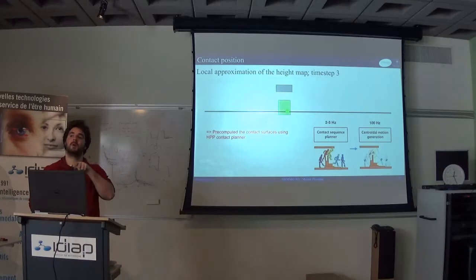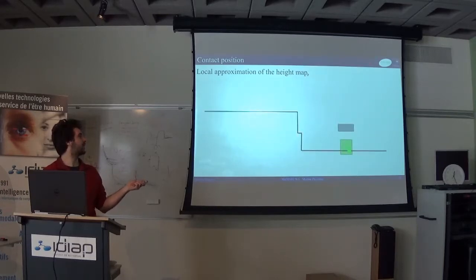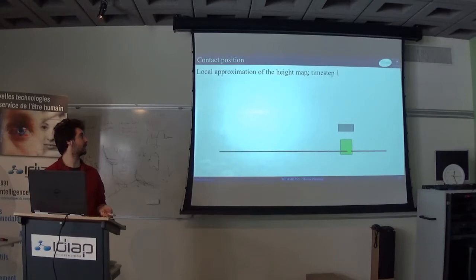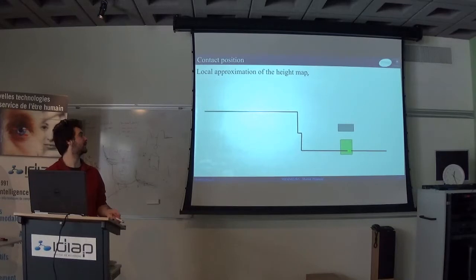So this is one problem of this kind of approach. A student told me, oh, why should we use Steve's contact planner? Because Tower is doing this thing and it looks great. The problem is that each step can be a local minimum, and you can just discover this step if you are lucky enough that one stance phase is exactly at this point. Otherwise, you will always linearize your constraint here or here.